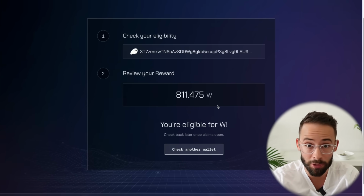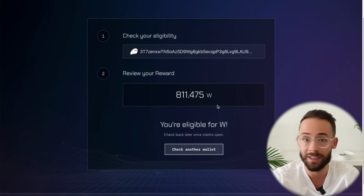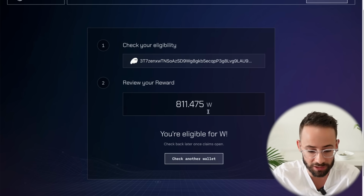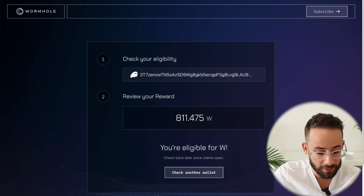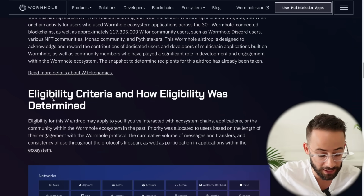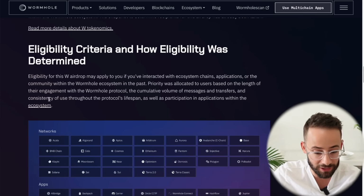And I've had this experience on a couple of my other wallets as well. It seems like my EVM wallets, even if they had decent volume and number of transactions, are not eligible, but my Solana wallets seem to be eligible. Now, the issue is that if I go to the blog post that they released explaining or pretending to explain the eligibility criteria, they don't actually give any details.